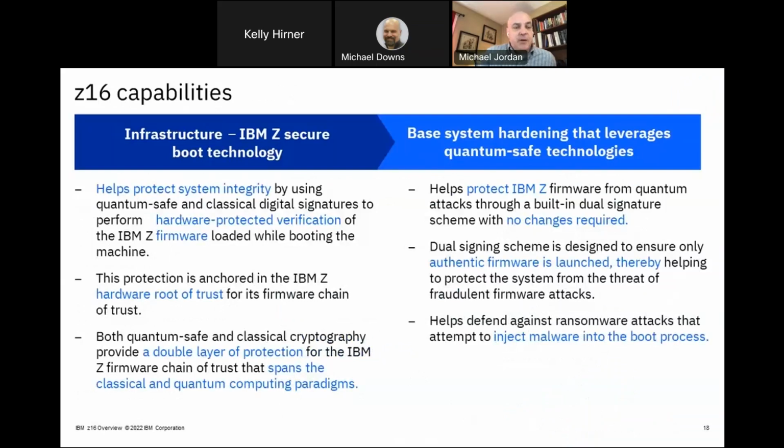So first is around the intrinsic capabilities. I mentioned a little bit more information on the secure boot. So basically, thinking about supply chain integrity, right? How do you know that the code that you're running is trusted and is the code that you expect to be running? When we ship firmware for our hardware, it's all digitally signed and has to be validated. Today, that validation is done using classical cryptography. So for the system to be considered quantum safe, we also have to digitally sign our code with quantum safe cryptography and validate the code with quantum safe cryptography.